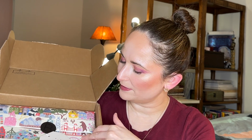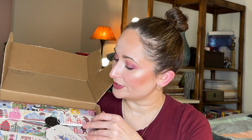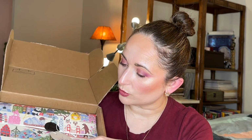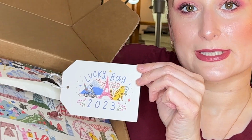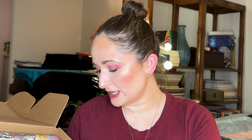As I said, those of you that follow have probably already seen this gorgeous paper. I know Beautylish always does a different design, and they always have an artist design this beautiful paper and these beautiful tags. I am actually probably gonna save this gorgeous paper, see if maybe there's somewhere in the apartment that I can hang it, because it is really pretty. It looks like it's very global. There seem to be places all over the world. And the little tag here says, I hope you can see it, "Now more than ever, we want to celebrate community and connection. This year's Lucky Bag design is dedicated to you, our global community. We hope the surprises inside serve as a reminder that we're all in this together. Hashtag Lucky Bag 2023, hashtag Beautylish."